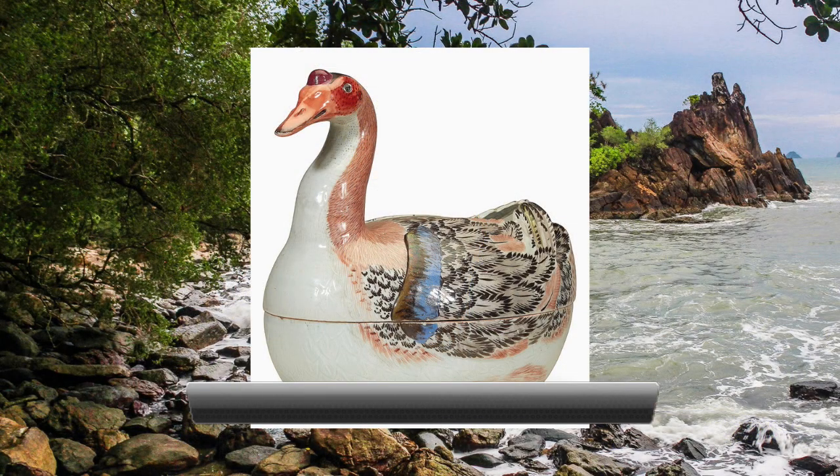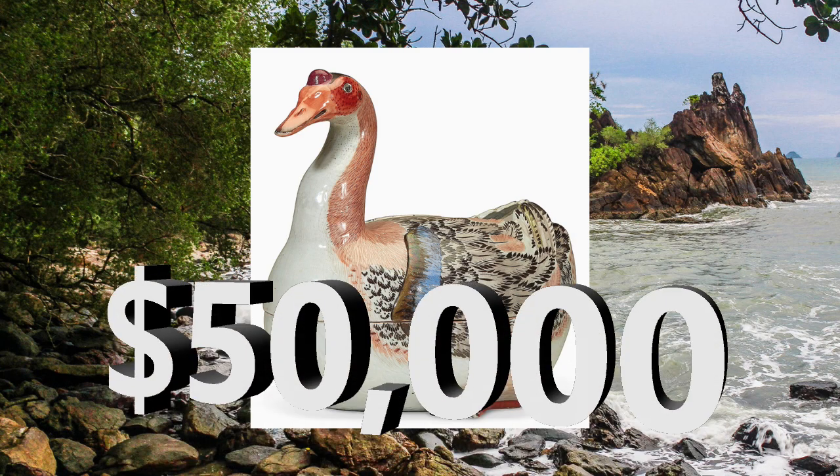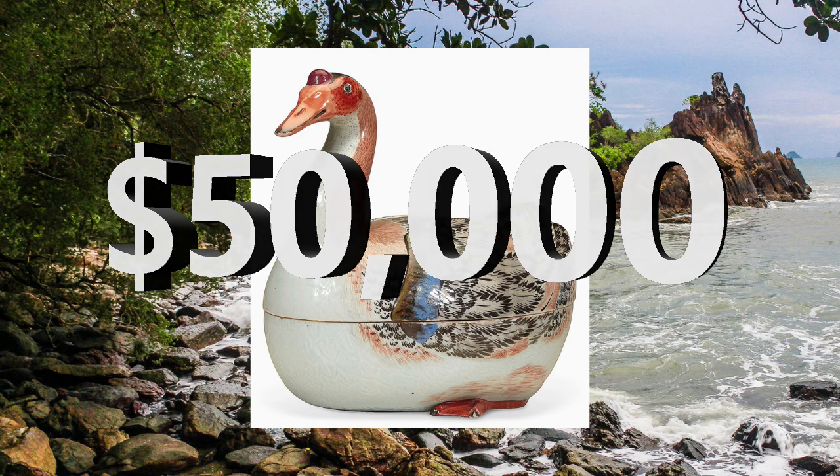Well, you guessed it. It's China. It's a Chinese export porcelain tureen in the form of a goose, and it's from the Qing Dynasty circa 1760. It just brought $50,000 at Freeman's, and I must admit, if I saw this one at an antique store for $300 on it, I would have walked right by. I just would not have known, but now I'm going to be looking, and that's the point of this show.